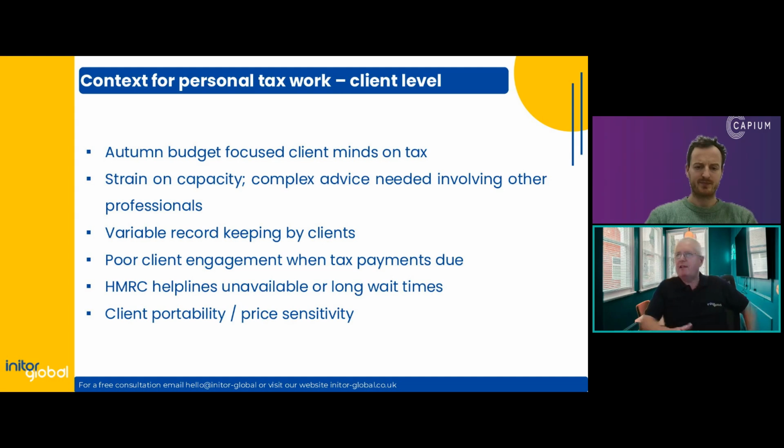And of course, every year we see the variable record keeping by clients. Some records are incomplete, some are still paper-based, and we get that. It sounds sort of corny nowadays, but we do see the shoebox at the beginning of January with all those receipts from your sole traders. That still happens. And of course, human nature comes into play for your clients.